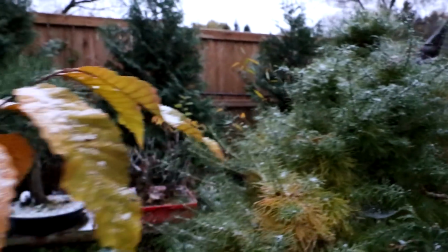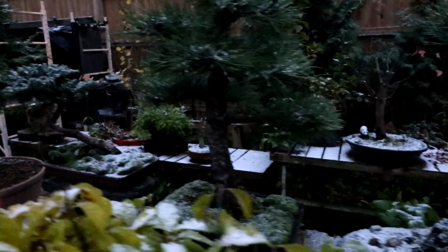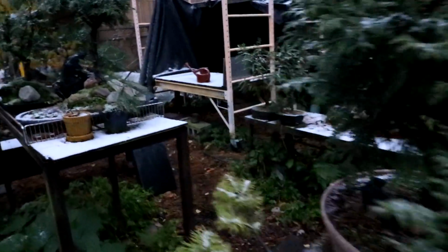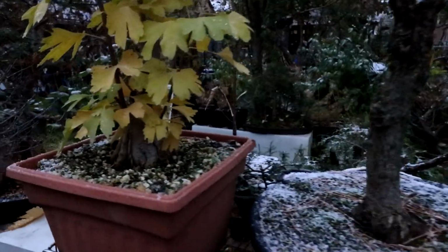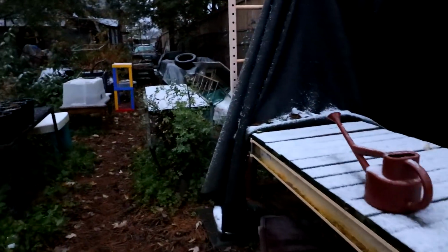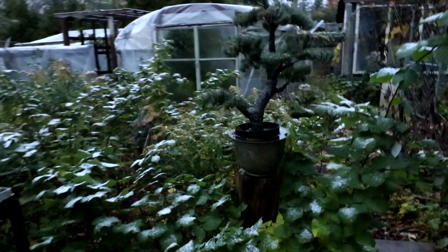Some good fall colors back in behind the larch forest here. Wow. There's my beech tree. Everything's got a frosting of snow. The ginkgo still has its leaves on. Yeah, so there we are. Looks like everything's doing okay.